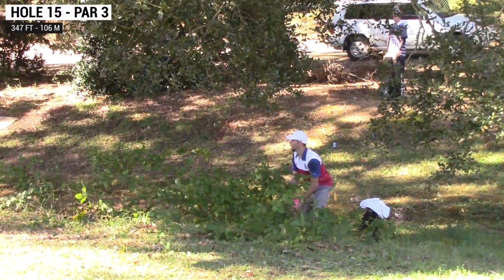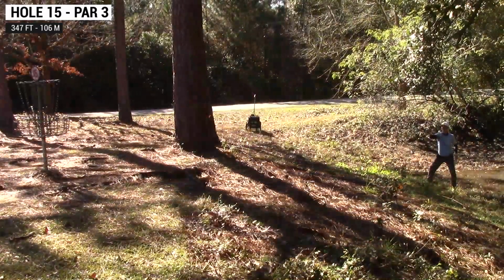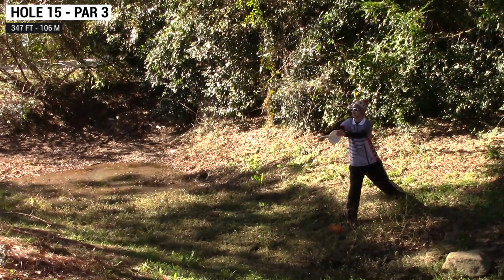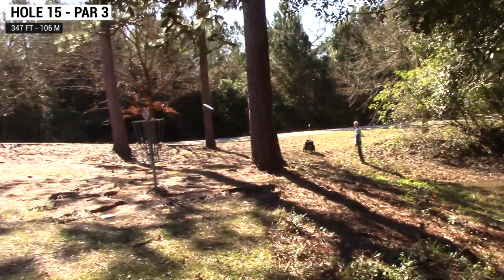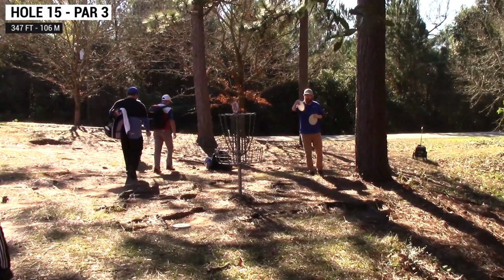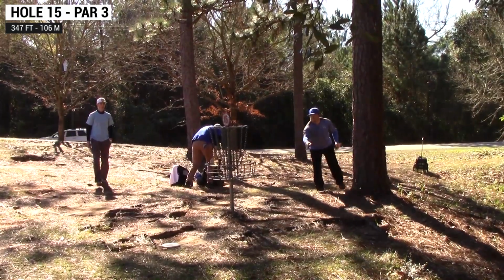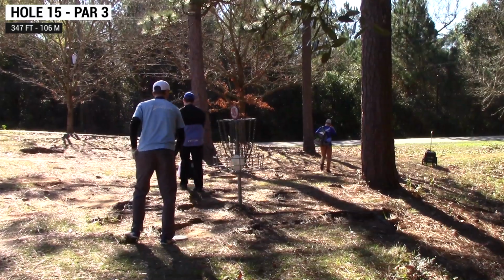Keeping it up on top of the hill. There's Harvey with the bid, just under that top rim there for a nice birdie. Cam barely missing there. And there's Matt. He just can't miss today. If he wasn't 100% on circle one putts, he was really close. And he hit a few from outside circle one.